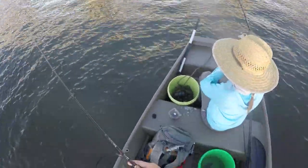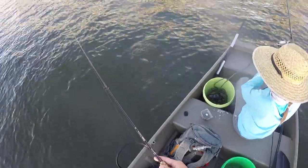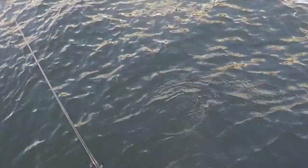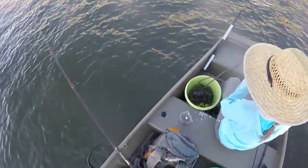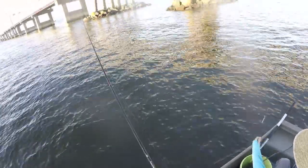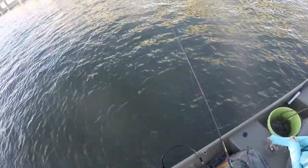Right here, right? Crab! Oh, we should get crabs. Let's get a crab. Oh, we can do some crabbing here. I was gonna say, that was quite a hook set.